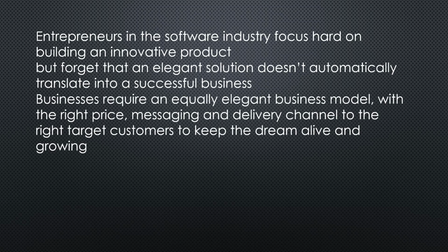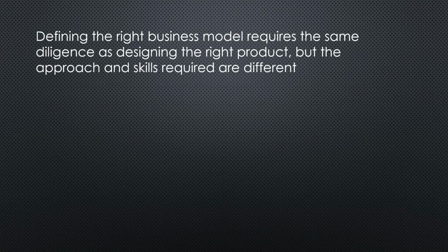Businesses require an equally elegant business model with the right price, messaging and delivery channel to the right target customers to keep the dream alive and growing. So you need to deliver the right message. Defining the right business model requires the same diligence as designing the right product, but the approach and skills required are different.